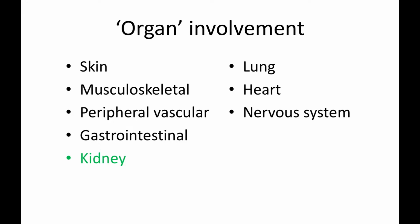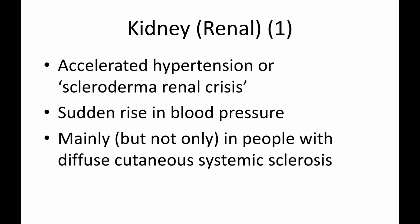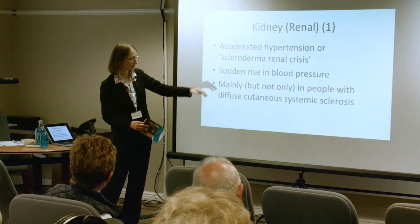And we know a lot, and I think one of the huge advances in the last few years has been the recognition of who is at most risk. And they're the patients, as we heard earlier this morning, with early disease and diffuse disease. Although occasionally other patients can get it too, mainly accelerated hypertension, as it's sometimes called, or scleroderma renal crisis, happens early on in the disease, and in people with what we call the diffuse cutaneous subtype.